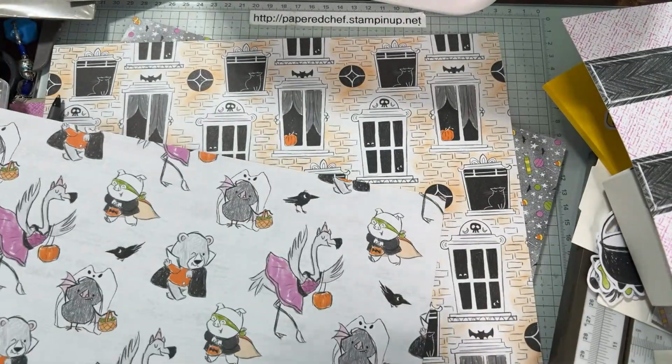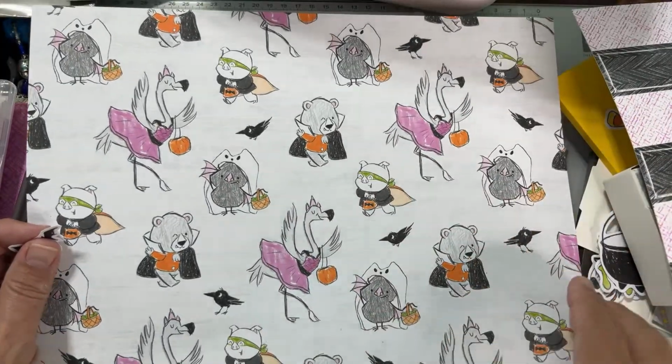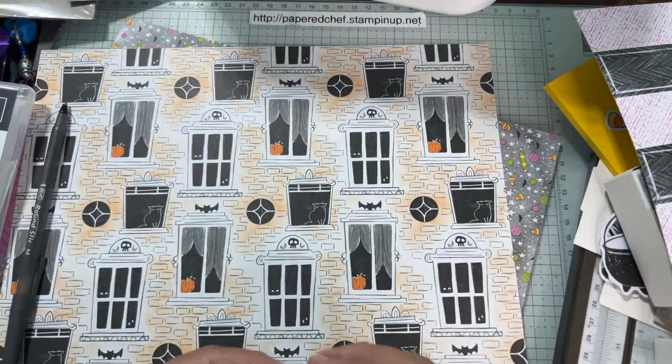So the other papers are this one that my friend Kathy already used with the Scan and Cut. It cuts out beautifully. So I need to do that. So I have a bunch of embellishments to use for these months. That's the other side. You got the pumpkin pie. You got this little side here.